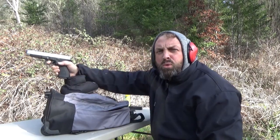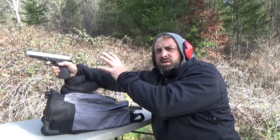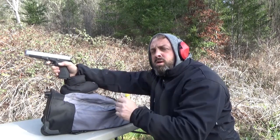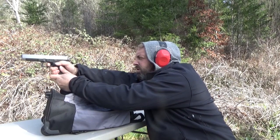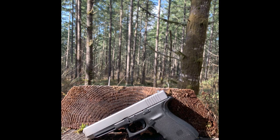This is the Lone Wolf 45, guys, and it's a complete upper and barrel that you can buy from Lone Wolf. And as you guys can see, the 45 is just a little bit low. Here's those 3 shots just right inside each other, and right up to here's a couple more 45s.